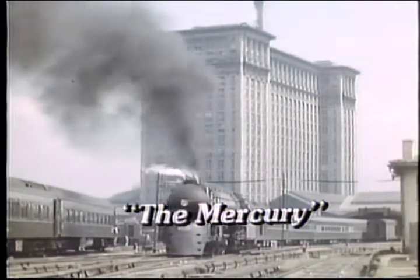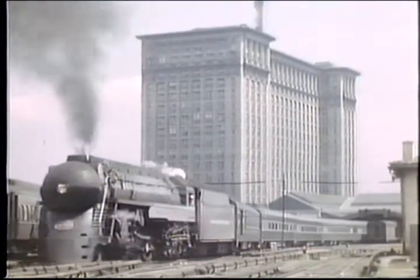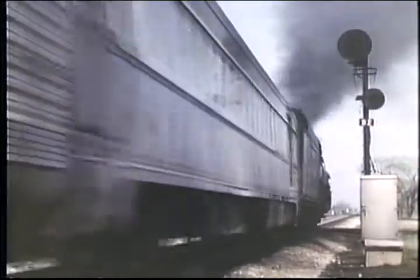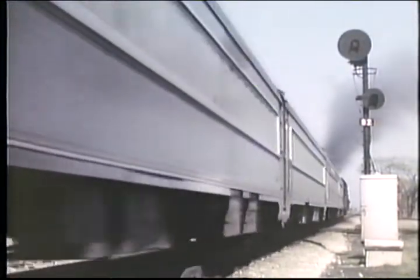Streamlining happened first on the New York Central. In 1934, the Central borrowed from the odd shovel-nosed appearance of the first, or pioneer, Zephyr of the Burlington, and dropped an overturned bathtub shape on a Hudson. It's not exactly a winner from an aesthetic point of view.